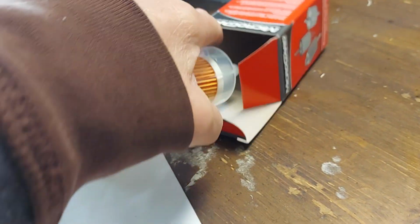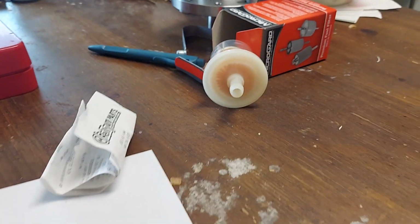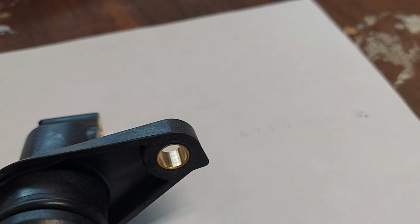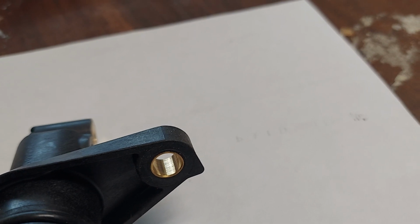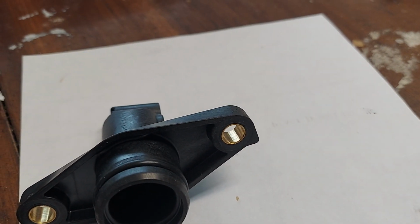Okay, I already got one out of the car, so I'm just going to put this back off to the side. Okay, give me a second. Get you some information here. Okay. This should do it. Here you are.